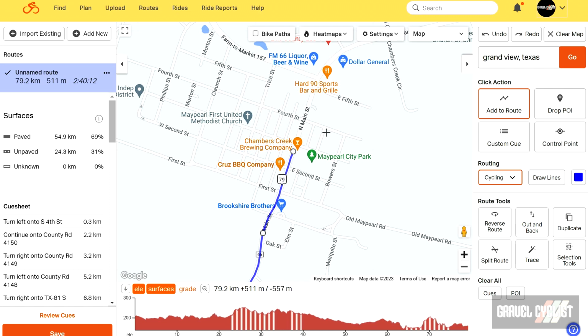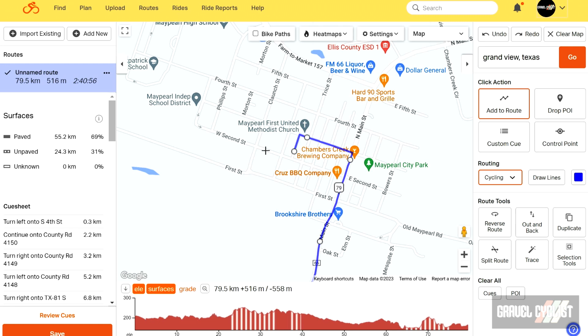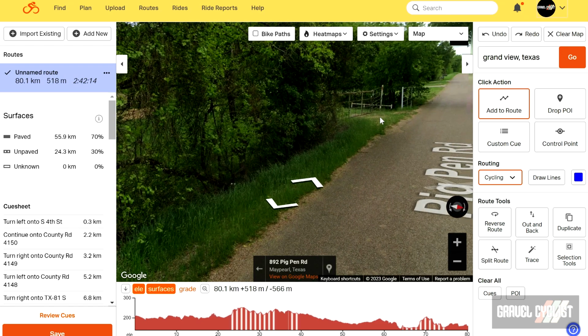Oh my gosh, look at this. Chambers Creek Brewing Company. So if I was riding this route, I would 100% stop there, especially if it was open on a weekend, and have a bloody brew during the ride. That right there is a winning route, Trendsetters. Haha.